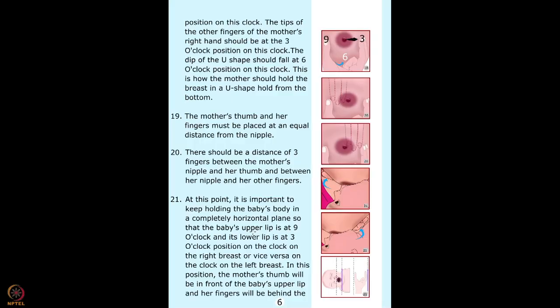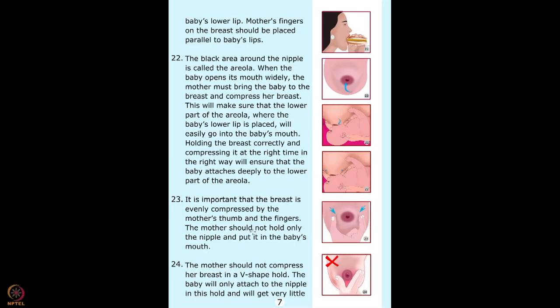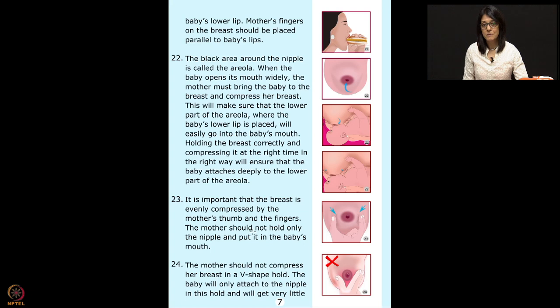are totally vertical. Okay, in this position, the mother's thumb will be in front of baby's upper lip and her fingers will be behind the baby's lower lip. Okay, and mother's fingers on the breast should be placed parallel to baby's lips. So that's why we are saying that in cross cradle hold, you want to hold the breast in a U shape. Okay, with fingers parallel to baby's lips.